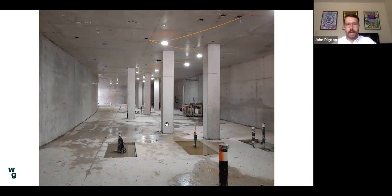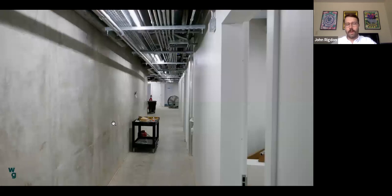You can see how those unique columns land through the building and down into the foundation. So in order to achieve that beautiful cloud-like atmosphere of the building, we had to work around all these uniquely placed columns underneath here, as well as the curved wall. So roughly the same location, photo from more recently. You can see how we filled it out with offices and all the utilities in order to support that.